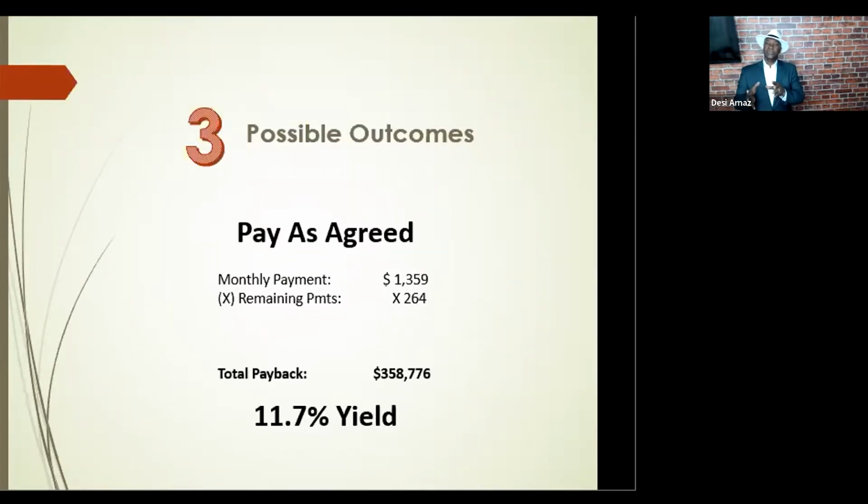What if I was to take that $100,000 and go buy another note while they're still paying me? So let's say I buy another note for $100,000 and that note pays me $1,000 a month. So now I've got this note paying me $1,359 a month, plus a new note paying me $1,000 a month into my retirement account. I've got $2,359 coming into my retirement account every single month. When I get to $100,000, couldn't I do that again? You bet I could.